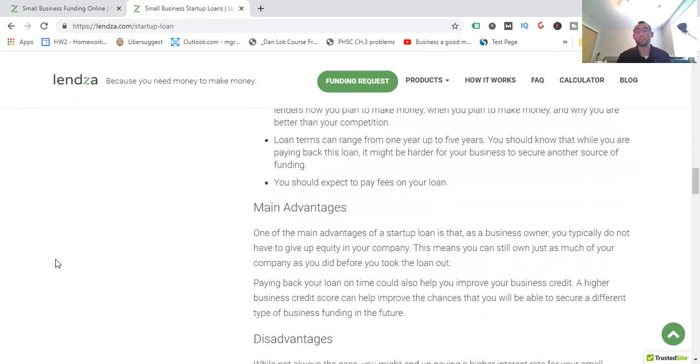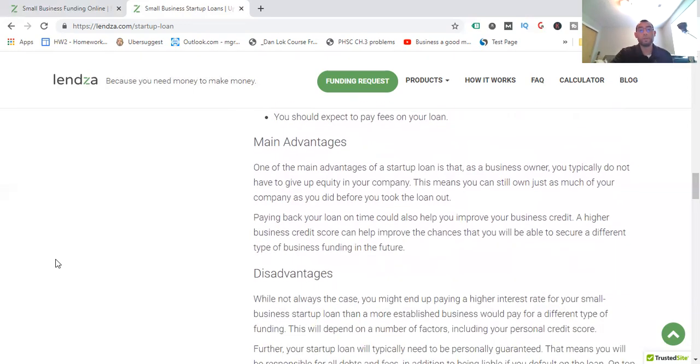Loan terms can range from 1 year up to 5 years. You should know that while you are paying back this loan, it may be harder for your business to secure another source of funding if you cannot, right? If you don't pay that loan back in time, then they will not give you that flexibility. But if you do, there's a lot of things like incentives you can get even with other programs. You pay things back fast, you get maybe some discounts, some advantages, some rewards. You should expect to pay fees on your loan.